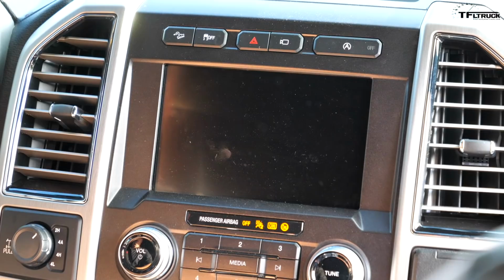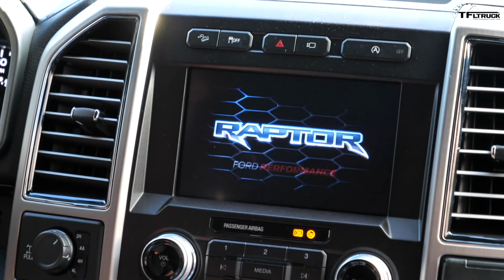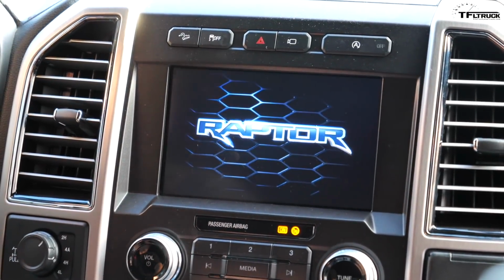That's really impressive. But check it out, on the Platinum truck, they got the Raptor logo in the center. So you can actually go into the software and tweak it a little bit. So there you go, Raptor.